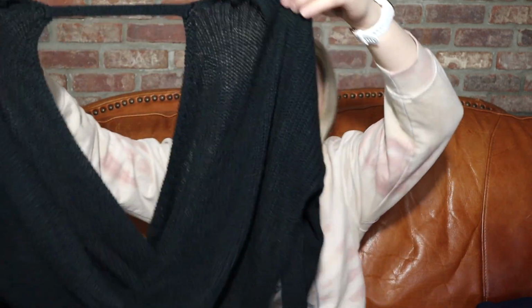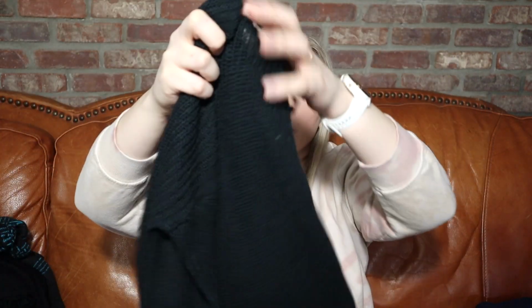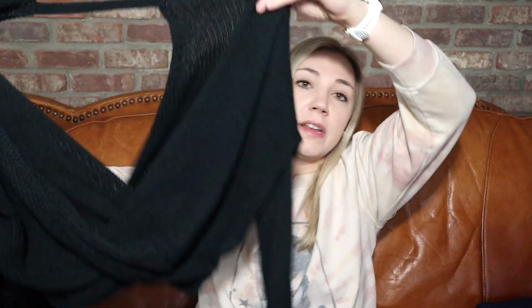All right, so I'll have to see if I can even hold this up the correct way. I was struggling so much when I listed it. Okay, this is not exactly right, I don't think. Or maybe, yeah, there it is. So this is a wrap style sweater, really low in the front, and then also in the back, really nice and chunky. Would be a great statement sweater, I think.